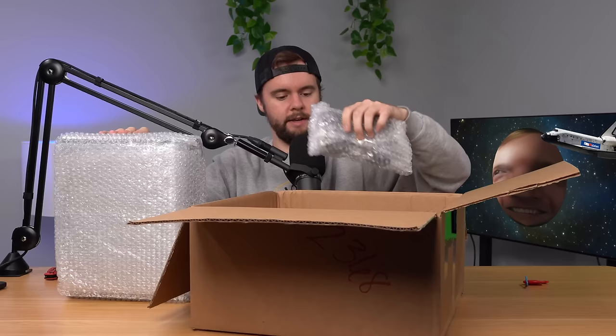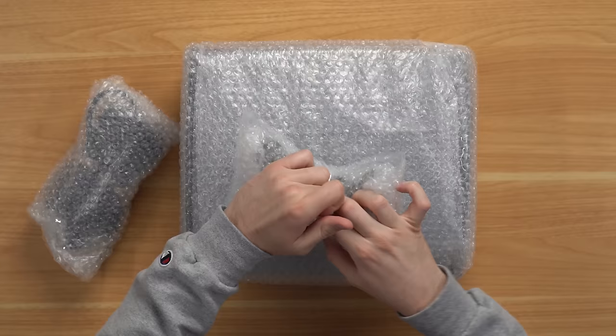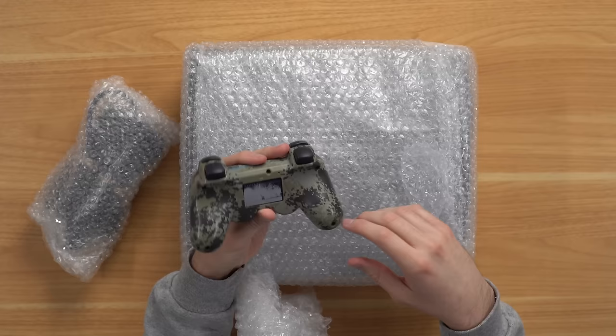Let's go ahead and pull this out and see what's in here. All right, so we should have the PS3 here, cords right there. We got a controller here, which is bubbled up nice and tight. Let's open this up and see if it's a third party. Oh crap, wait, they sent me an OEM controller? That's a little odd. I've never seen them actually send an OEM controller. If I can get it out of here. That's really odd, and it's actually in decent condition.